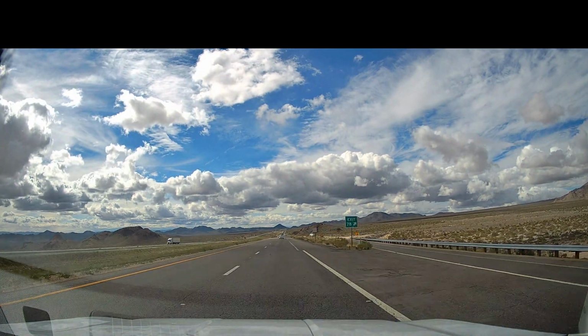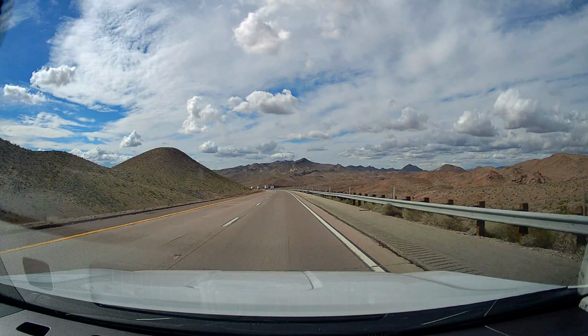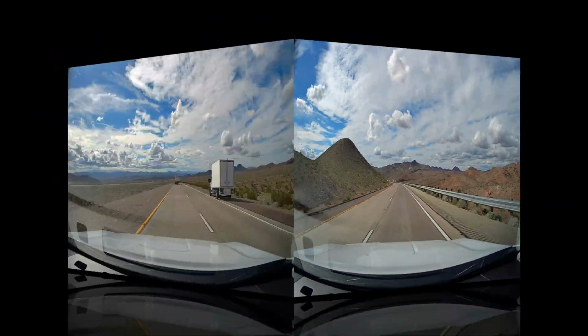Departing Needles, we begin our journey across the Mojave Desert. The desert, while seemingly featureless, has a beauty all of its own, but can be hostile during the summer heat.